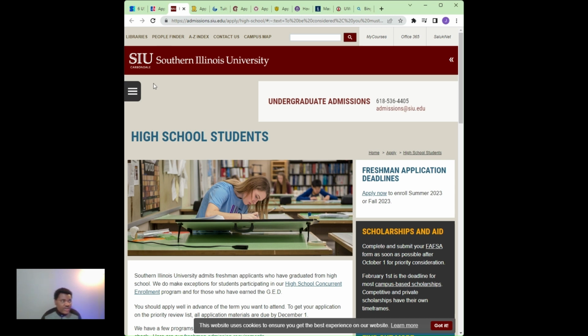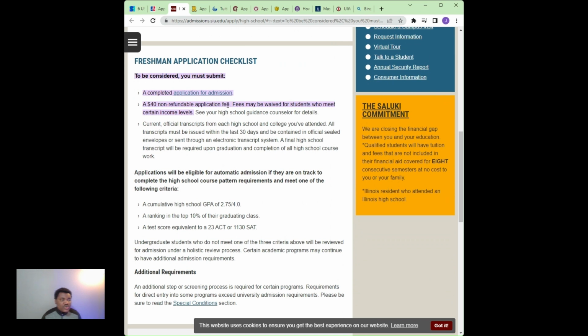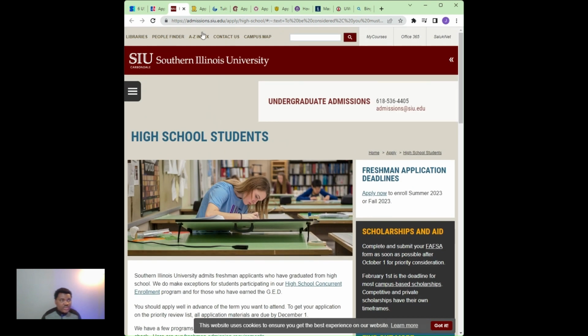The second one is Southern Illinois University. Southern Illinois University also says there is no application fee. The application fee is waived for students who meet certain criteria. So you have to ask and find out if you meet that criteria, and your application fee will be waived.